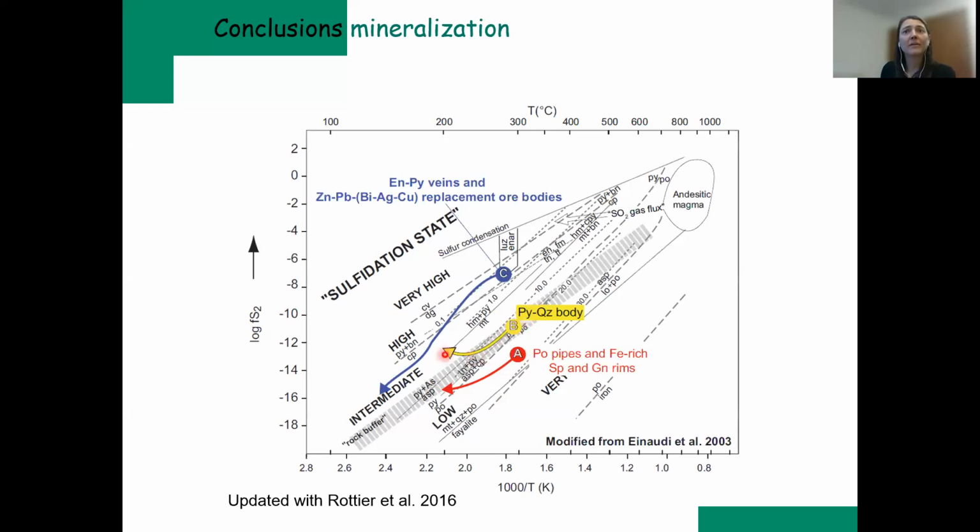And the pyrite quartz body, we're a little bit higher because we have marcasite. Marcasite forms in a little bit more acidic fluids. Right? So this is the route that this fluid would take. And the third stage, the second mineralization stage, sorry, you see here, are fluids which are very acid at the start and will be buffered by these carbonate rocks to more intermediate stage assemblages.